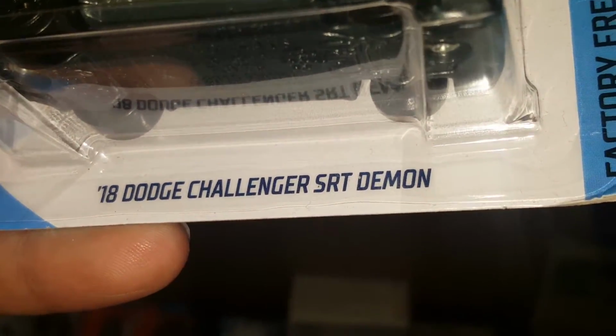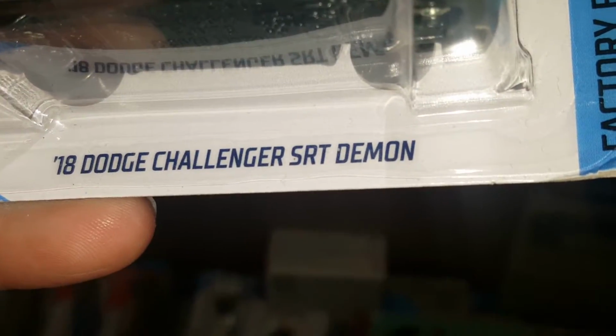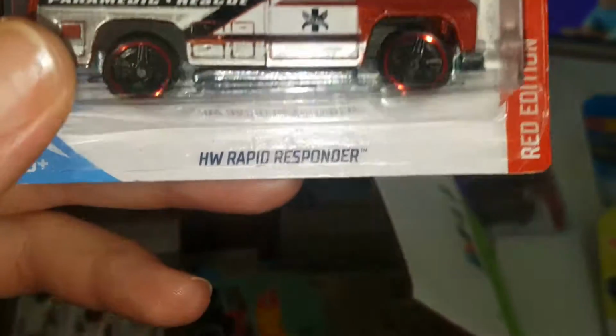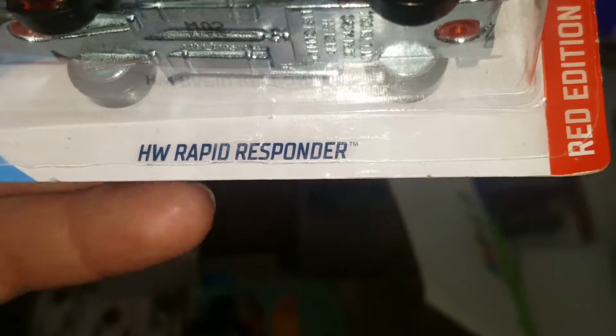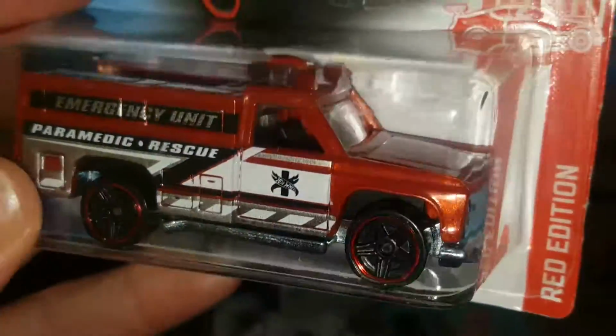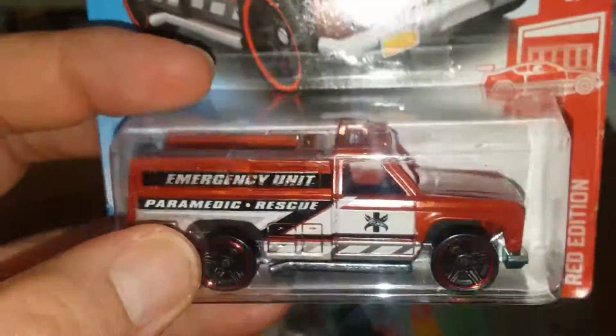18 Dodge Challenger SRT Demon. Pretty cool, pretty cool. So, there it is. Now, Target exclusive. Red edition. Hot Wheels Rapid Responder in red. Pretty dope. Pretty dope. I like the color.